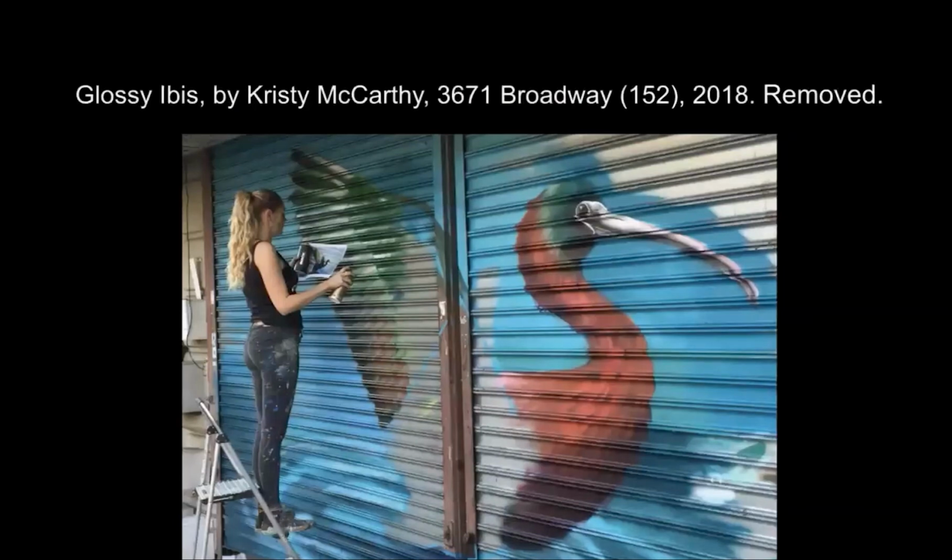So this is Christy McCarthy painting a glossy ibis. She's the same artist who painted the calliope hummingbirds with which we began. And I just happened to be in the neighborhood on Saturday, September 30th, 2018, when this mural and the one around the corner from it were being painted. So you can see that Christy is using spray paint, which is the major kind of paint used on security screens. There were a couple of dozen cans of spray paint on the ground in all different colors.